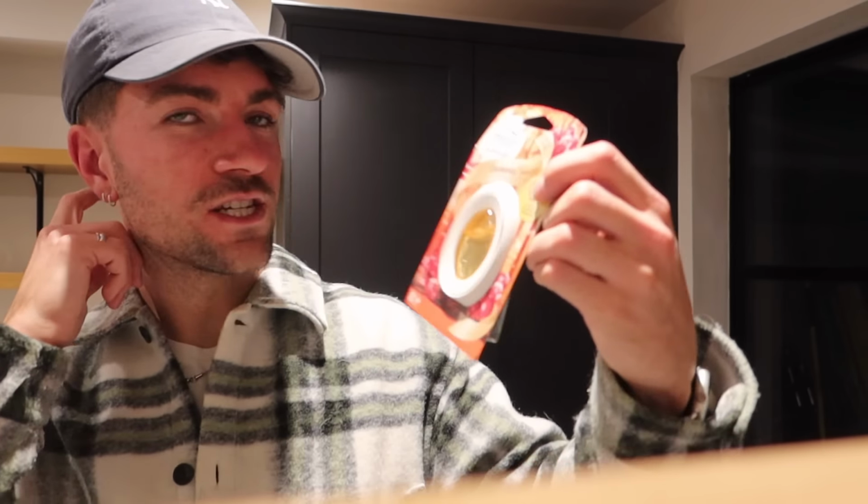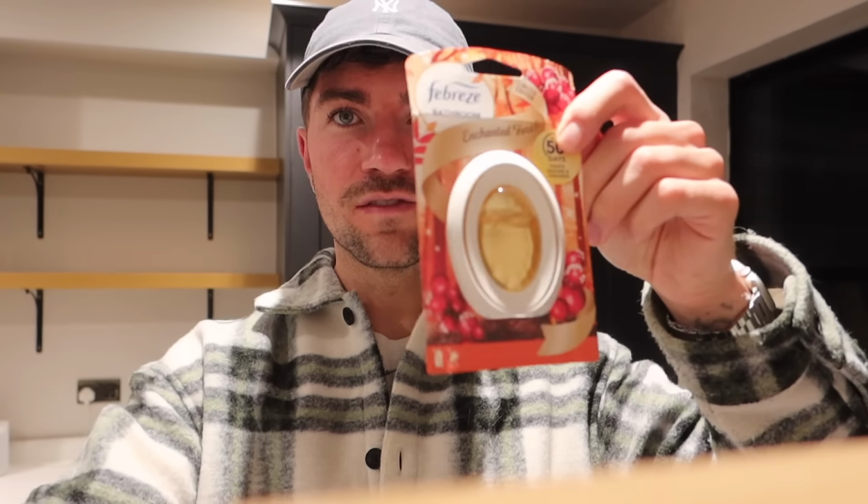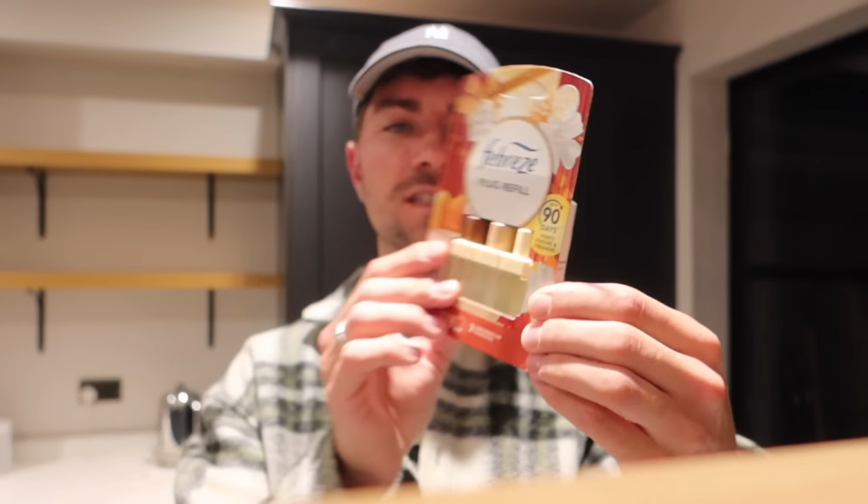Little bathroom refresh. This one is in the scent Enchanted Forest. I love these because you don't have to plug them in. You just flip the back and then they're done. Then also to get a plug-in. This is in the Mrs. Hinch Cozy Season. Other non-exciting things.